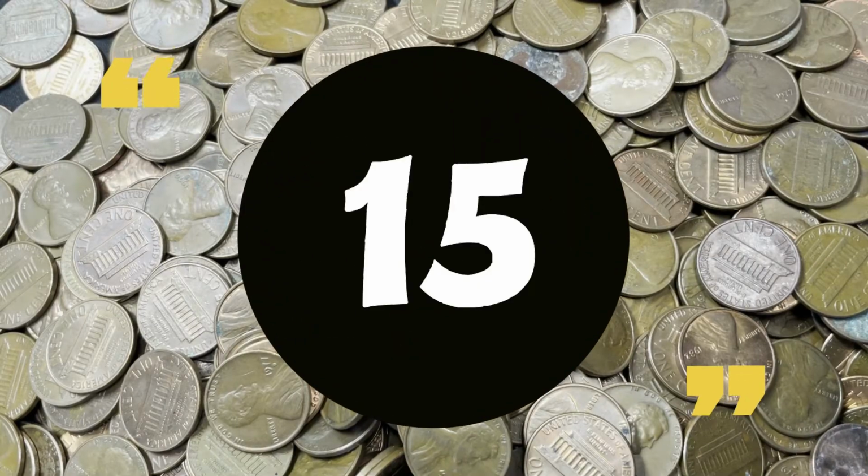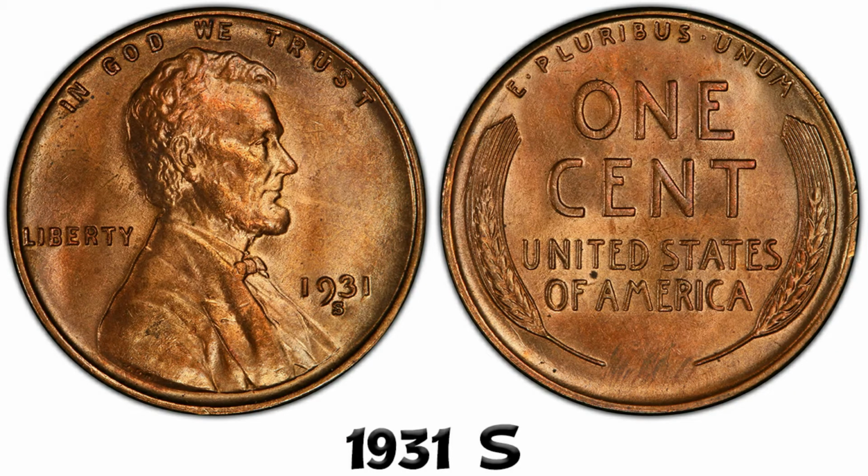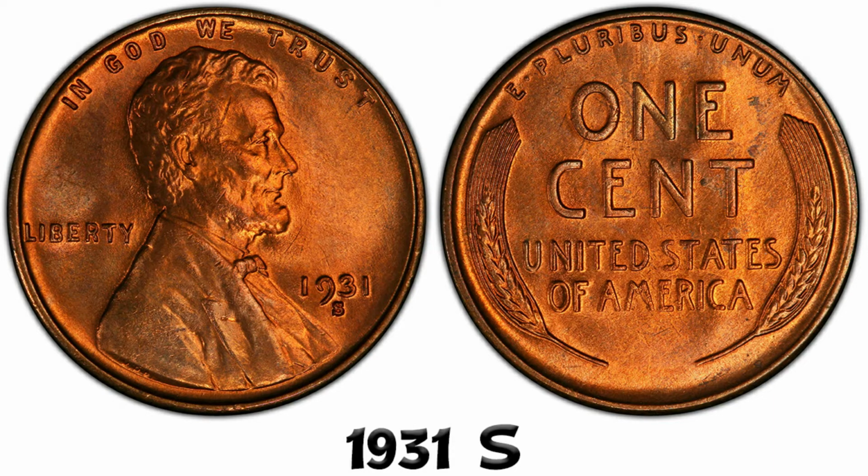Coming in at 15 is the 1931S. This is a low mintage coin. They just minted 866,000 of these. It will fetch between $60 at G4 and upwards of $350 at your higher mint state grades. They have fetched up to $6,000 at auction.